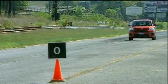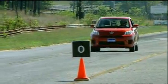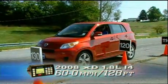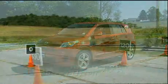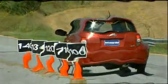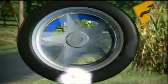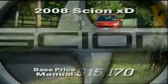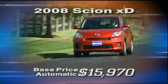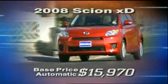And stopping is governed by ABS with brake assist. Halts were respectable from 60 to 0, averaging 128 feet with no fade, a little nosedive, and for the most part, a nice solid feel. And prices are a solid bargain. Base for the very well-equipped XD is $15,170 for manual and $15,970 for automatic.